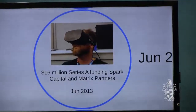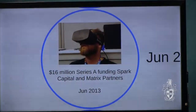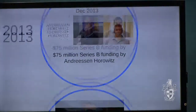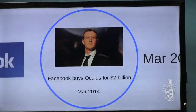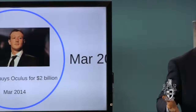They got $16 million in Series A funding just several months later. Next, it's going to be pretty rapid. Then $75 million Series B by Andreessen Horowitz, who've also been behind the Netscape browser in the early internet days. Next one. And then we're bought for $2 billion a year ago by Facebook, which was a bit of a shock. I founded the company in January last year and thought somehow we'll come from it sometime, somehow. But with Facebook putting $2 billion into the technology, that was really a bit of a shock for us. Next.